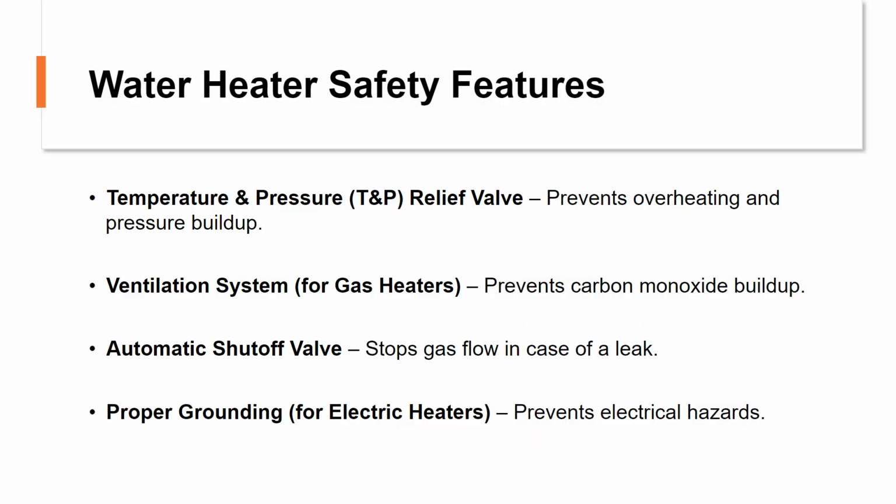Before you ever switch on a water heater, you must understand one thing. Safety comes first. Always. Key safety features you must know: 1. Temperature and pressure relief valve, TPR valve. If water overheats or pressure builds up in the tank, this valve releases the excess, preventing explosions. Never install a heater without it. Never block it. 2. Thermostat and overheat protection.